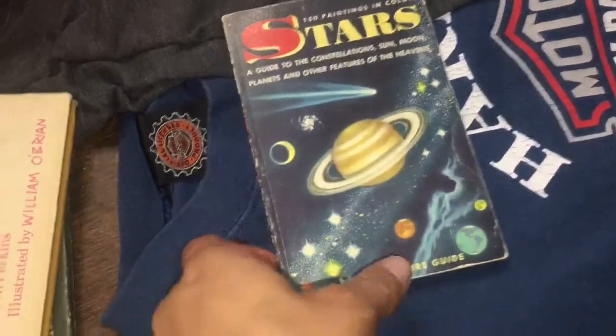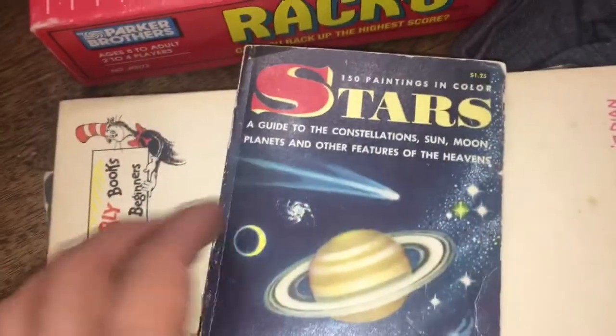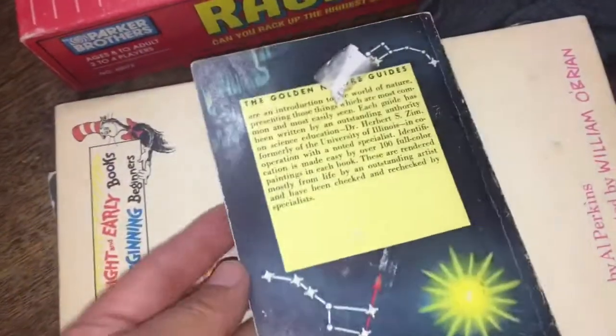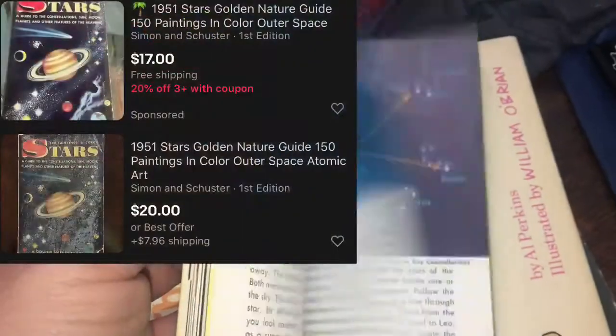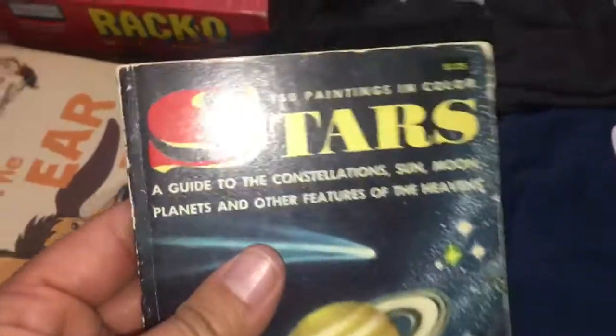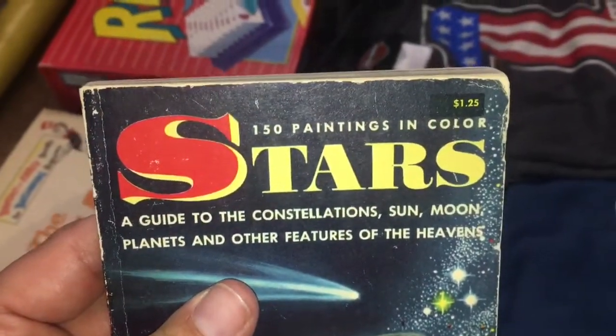Now this little guy here, I don't know that I would have picked this up. My husband grabbed it, and I'm really glad he did because it's in excellent condition and it's worth some money. So if you see this book, guys, pick it up.